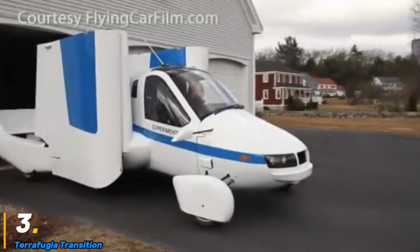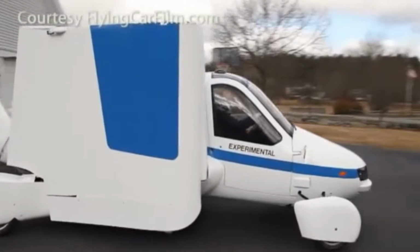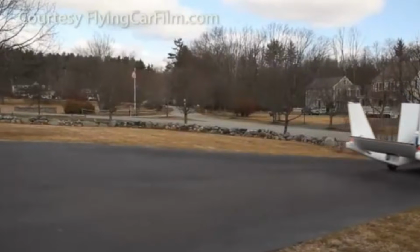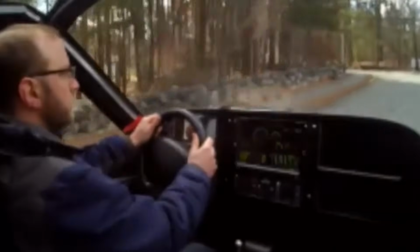Number 3. Terrafugia Transition. The Terrafugia Transition is a pioneering roadable aircraft designed to function as both a drivable car and a light sport aircraft.